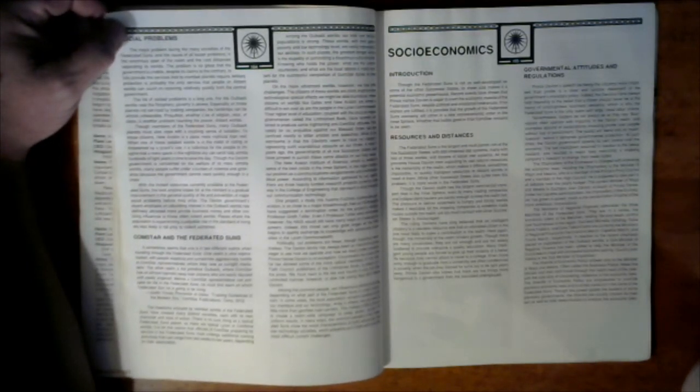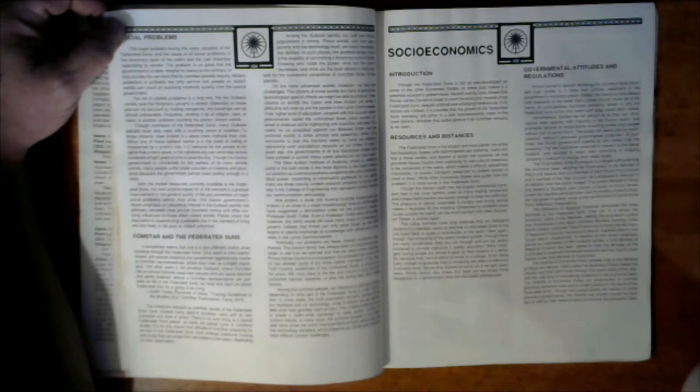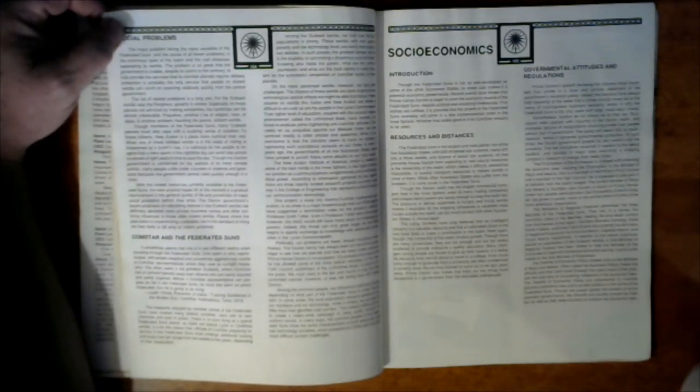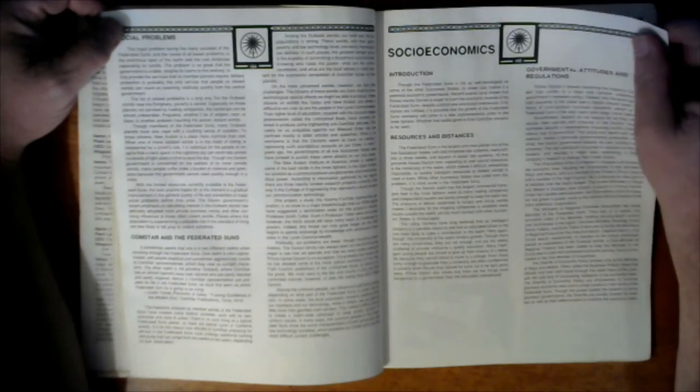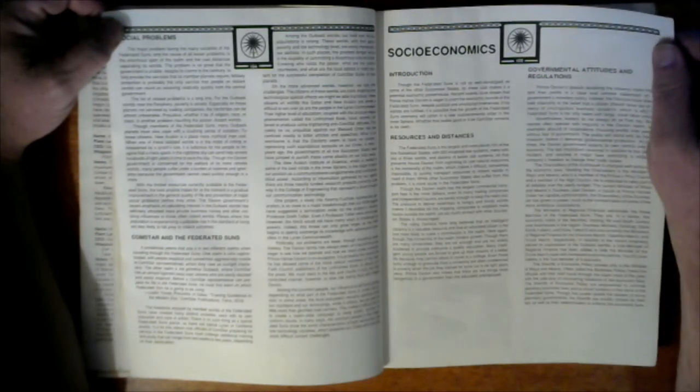Resources and distances. The Federated Suns is the largest, most planet-rich of the five successor states, with 500 inhabited star systems, many with two or three worlds, and dozens of lesser star systems. All that prevents Hanse Davion from exploiting its natural resources is the immensity of the realm, which makes it difficult, sometimes impossible, to quickly transport resources to distant worlds in need of them. While the other successor states suffer from this problem, it's more acute in the Federated Suns.